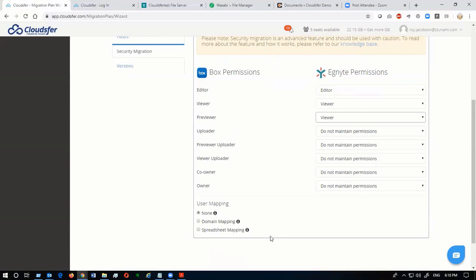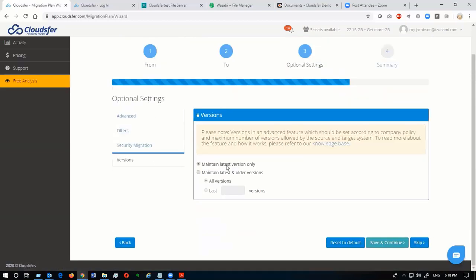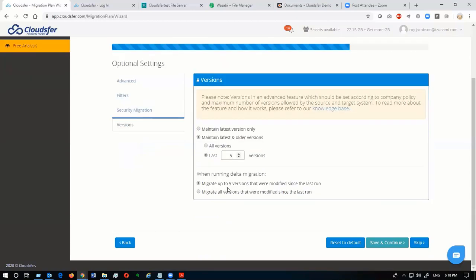You can also apply the user mapping here in case user emails are not identical between the source and target system. And we also have the option to manage the versions. You can migrate the latest file versions, and we can maintain the last 5 versions through the migration process. Again, this is something which can be configured exactly as you need for each and every migration.